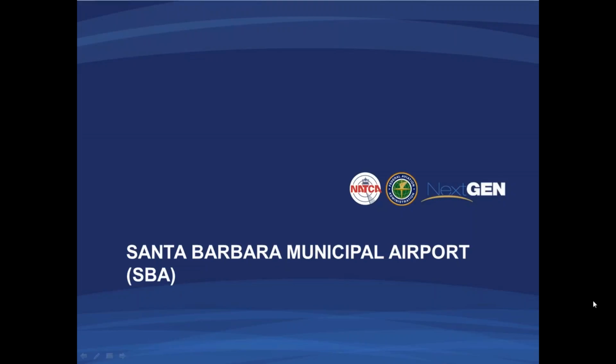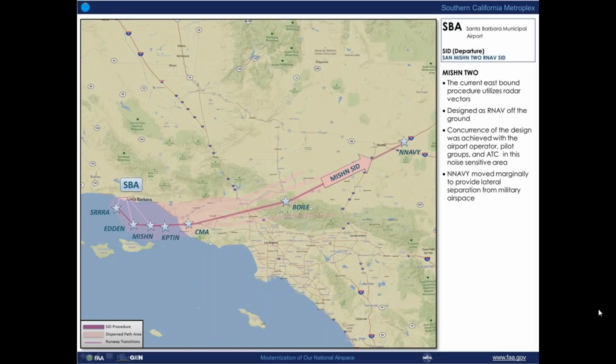The Santa Barbara Municipal Airport, the Mission 2 RNAV SID. The Mission 2 is for current eastbound procedures utilizing radar vectors. It's designed as an RNAV off the ground. Concurrence of design was achieved with the airport operator, pilot crew, and air traffic control in this noise-sensitive area.